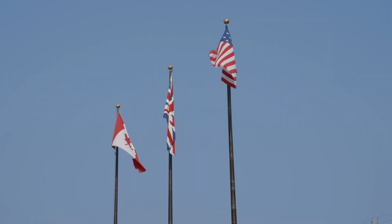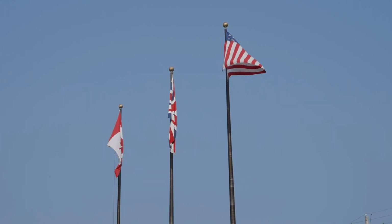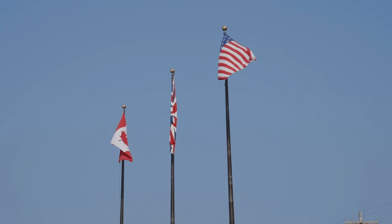People often ask why they're flying at the same height, and that's per U.S. flag code and international flag law. In times of peace, any 2 or more international flags flown together will fly at the same height. Due to an elevator malfunction, our tour wrapped in the rotunda.